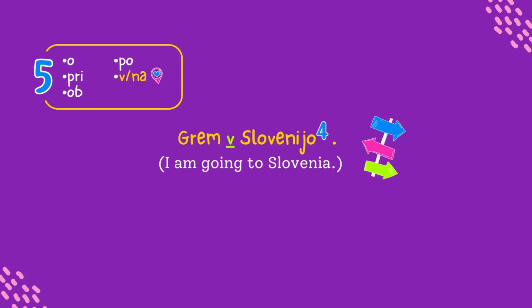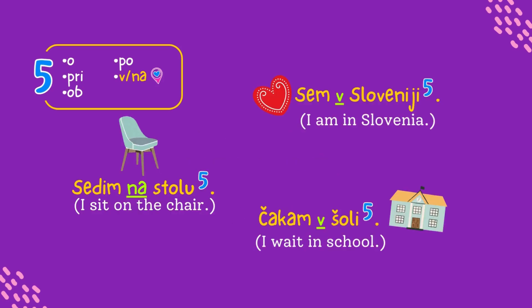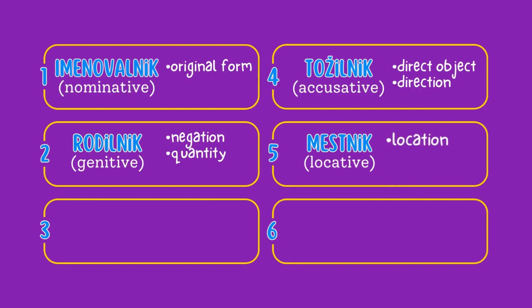The fifth declension is all about location. When the preposition v or na is used and it's a direction, grem v Slovenijo, then it's going to be the fourth declension. But if it's a location, sem v Sloveniji, then it's going to be the fifth declension. Sedim na stolu, čakam v šoli. If you have one thing to remember about the fifth declension, it's location.